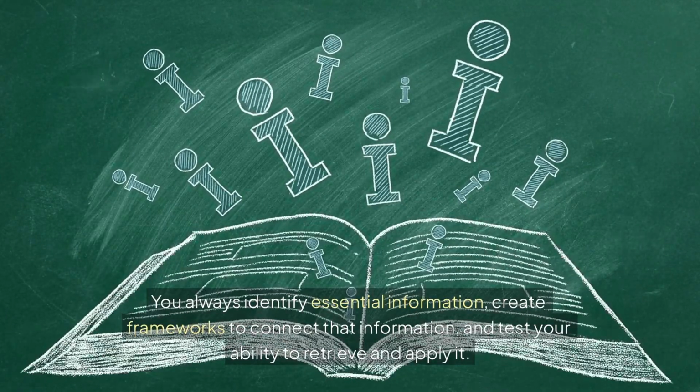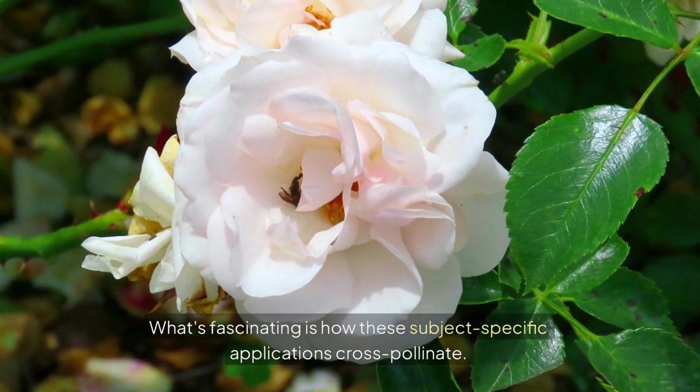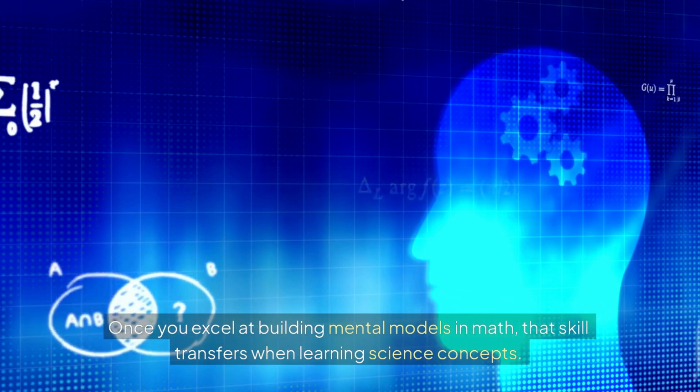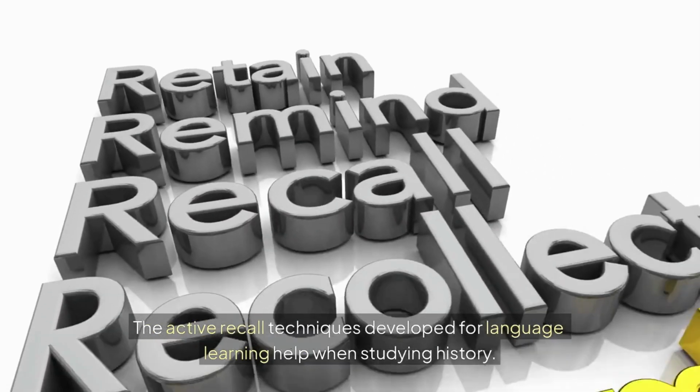What's fascinating is how these subject-specific applications cross-pollinate. Once you excel at building mental models in math, that skill transfers when learning science concepts. The active recall techniques developed for language learning help when studying history.